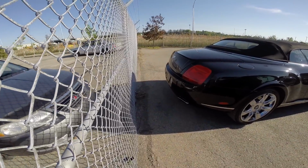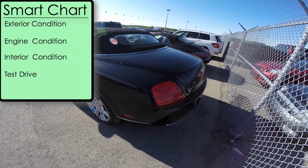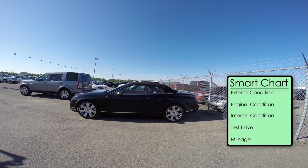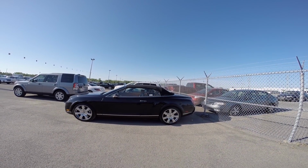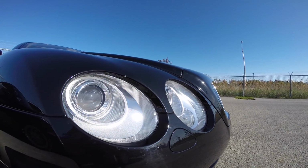Then take it for a test drive. It's the only means of communication for the car to express herself. Finally, check the mileage. It's the moment you're most familiar with the car. So let's start with the exterior condition.